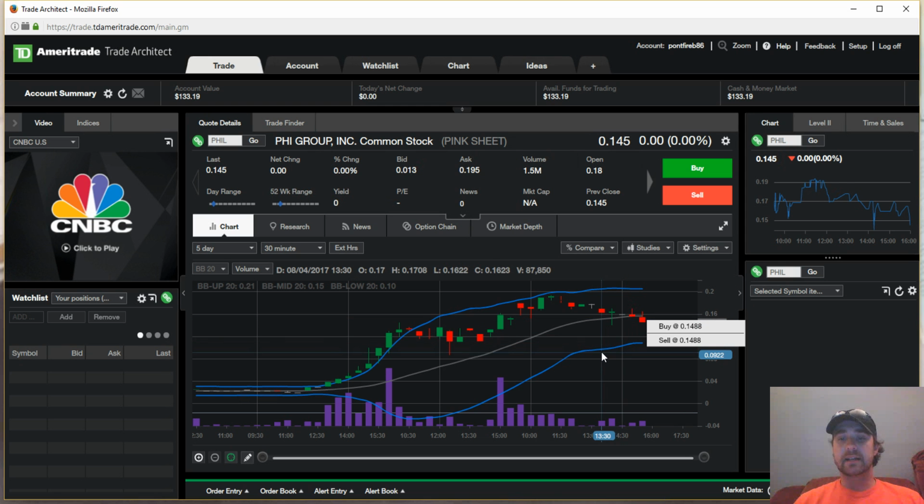If you're seeing a stock trading below this bottom line, typically that means that it's being oversold, and then you'll maybe want to buy in on that dip. If it's oversold under this line, there's a very good chance that it could start going above again because people are noticing that it's oversold, so they're going to buy into something that's really cheap.